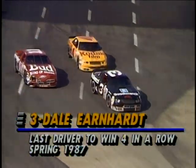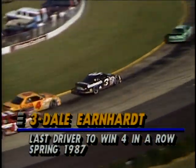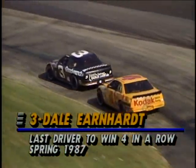Dale Earnhardt runs in 3rd position right now. But as you can see, in the spring of 1987, he was the last driver to win 4 in a row, as Harry Gant is doing here today. And the way that Harry Gant did it today was one of the most exciting stock car races I've seen in a long, long time.